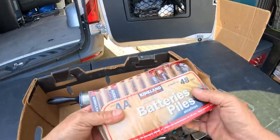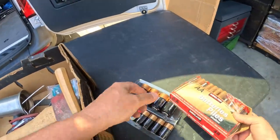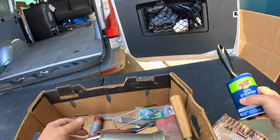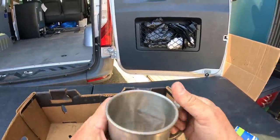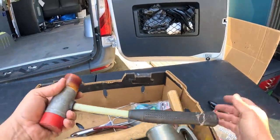I'm looking for the stuff to sell on the whatnot. Whoa, look at all these batteries. Oh, I hope those are still good, because that's going to save me a few bucks. These ones I don't use that much. These we use all the time. Lint roller. Yep. Oh, this is kind of neat. Aluminum mug right here, but it's dented, unfortunately. It's got the glass bottom on it. It's a nice mallet.